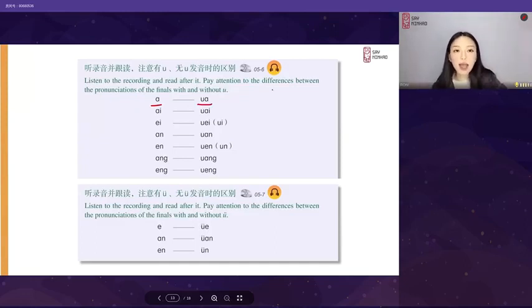Wa, wai, wei. We are pronouncing u first in this line, right? Next, wei. The pronunciation pinyin of this is actually this, but we will write it like wei.